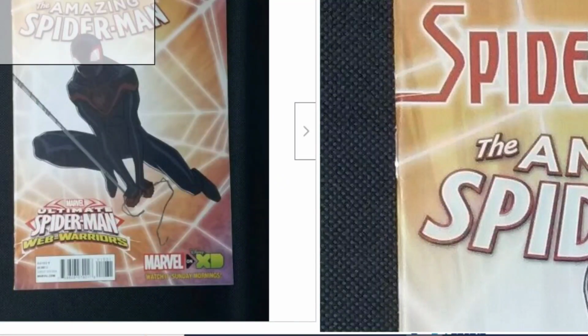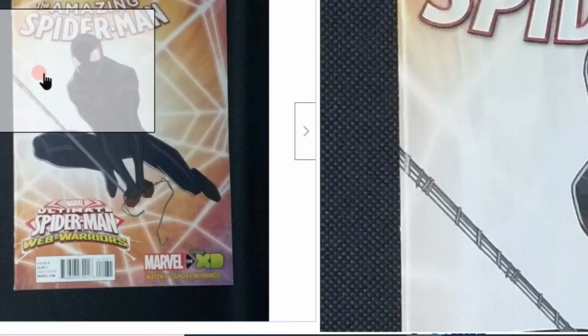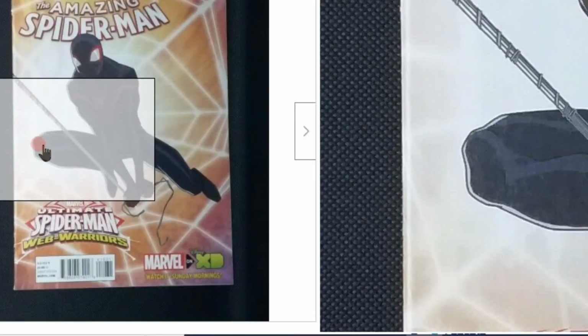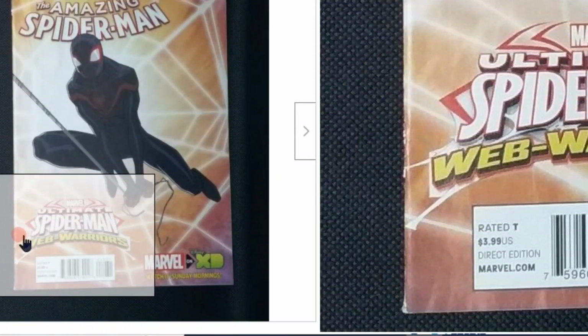Looking at the top left corner, it looks a little frayed. I think you can see what I'm seeing. It looks like there's a little bit of a curvature outward toward the left in that upper left hand corner. Going down, the staple looks all right, and just looking down that spine, I don't see anything that jumps out to me as a spine tick.